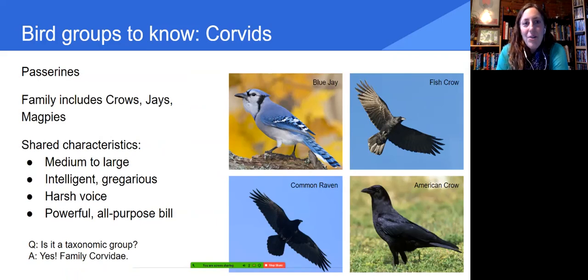Another fun group to know is the Corvids, or family Corvidae. These are our crows, jays, magpies, ravens. Is it a taxonomic group? Yes. They're medium to large, intelligent, gregarious birds. They often have a harsh voice. They have a powerful all-purpose bill. We see a lot of these species in DC, and a lot of people, for whatever reason, know what corvids are. The family is a popular name, so you may hear that. And these are in that greater order of passerines, or perching birds, or songbirds, as you often hear them called. Next slide.